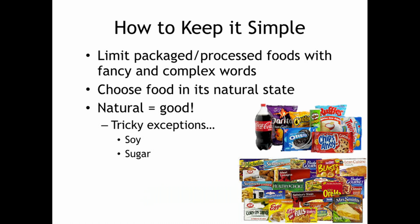There are a couple of exceptions to this, though. Soy and sugar. So soy is a plant. It's natural, right? It grows in the ground, but it's actually not good.